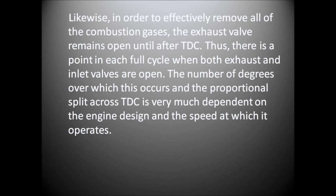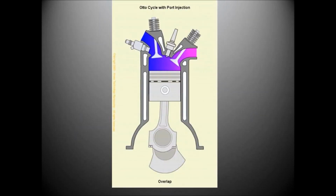Likewise, in order to effectively remove the combustion gas, the exhaust valve remains open until after TDC. Thus, there is a point in each full cycle when both exhaust and inlet valves are open. The number of degrees over which this occurs and the proportional split across TDC is very much dependent on the engine design and the speed at which it operates.